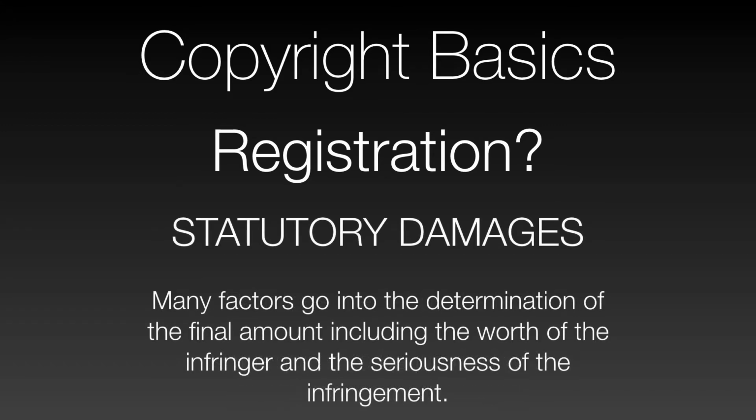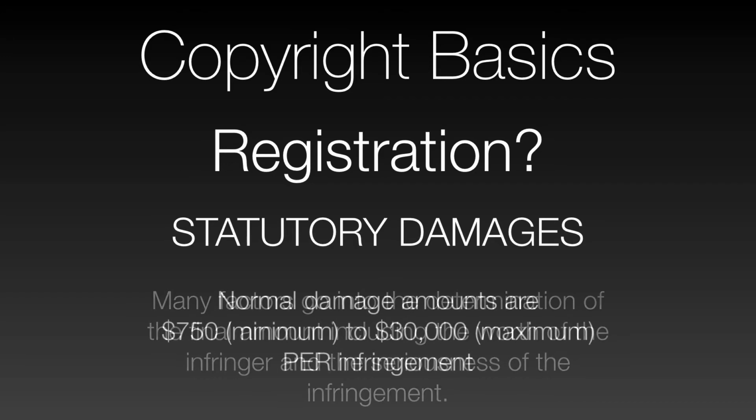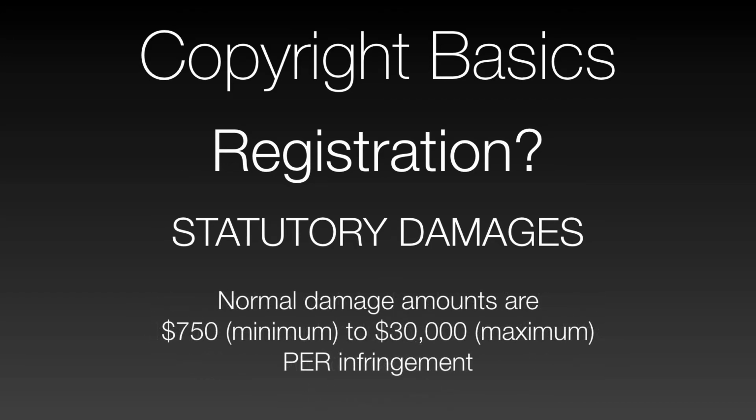And many factors go into the determination of the final amount, including the worth of the infringer and the seriousness of the infringement. But the bottom line is the normal damage amounts are $750 minimum to $30,000 maximum per infringement. This means unless there's some other circumstance, the minimum that you can be awarded is $750 plus your attorney fees. But you could also be awarded as much as $30,000 because the court might decide it needs to be punitive. And there are many cases where the amount is much higher than $750.